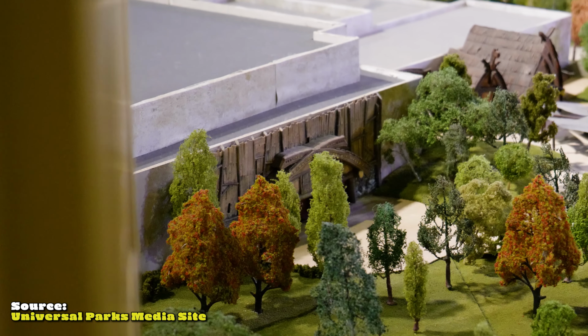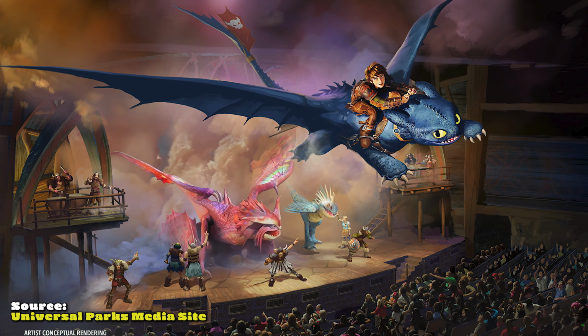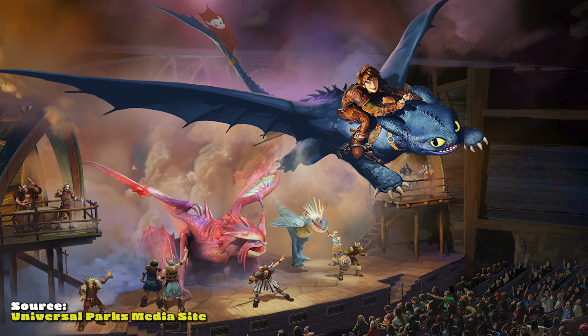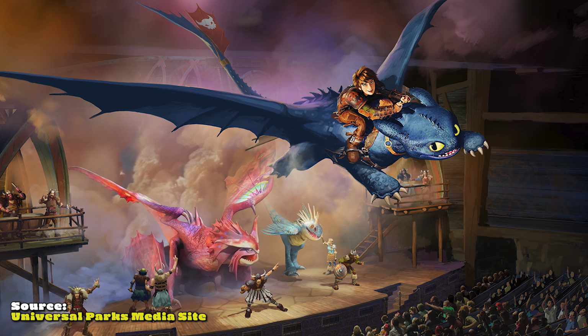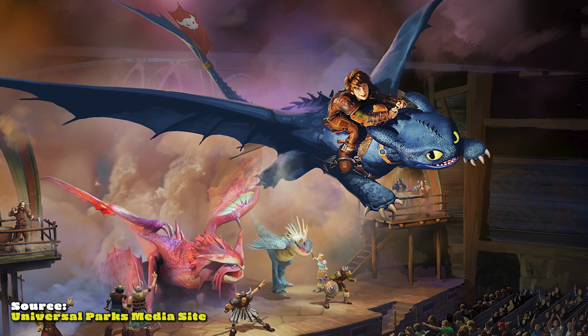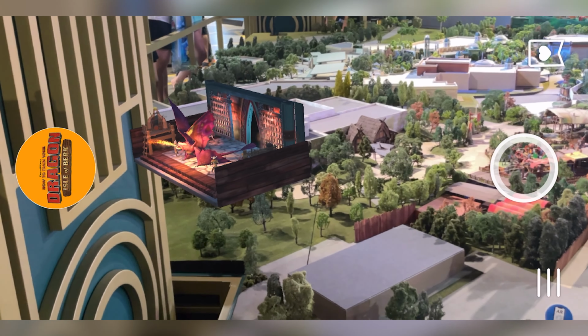Now, this land will also feature a gorgeous stage show with huge props and figures that will fly overhead of guests in the audience. This is actually a copy of a show that they already have at Universal Beijing, but it's going to be within this land, which I think will make it even better over here. But from video clips of that show over there, it looks absolutely beautiful. I think it will be a great addition to this land.